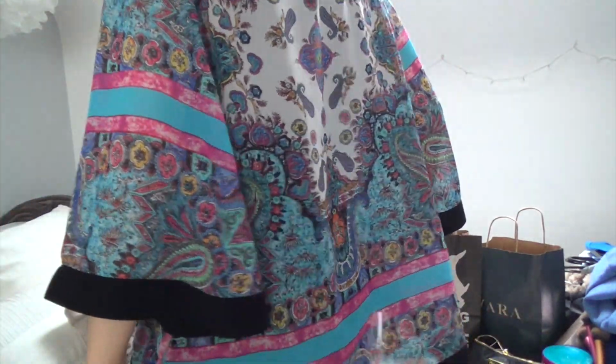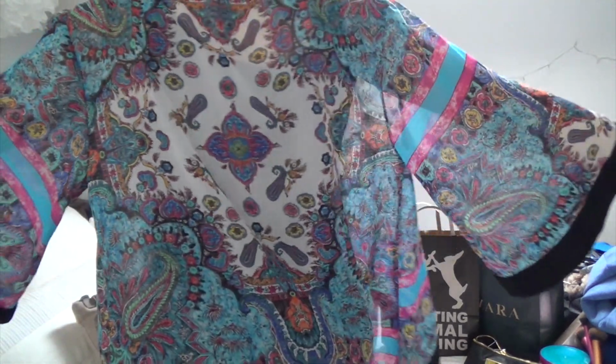So these are the colours. It's got a black trim around here and around here, and the colours are like turquoise, pink. I'll just see if I can quickly show you the back of it because I love the pattern on the back. This is probably the worst angle ever because I can't kneel on my bed. And there you go, you can kind of see the pattern.